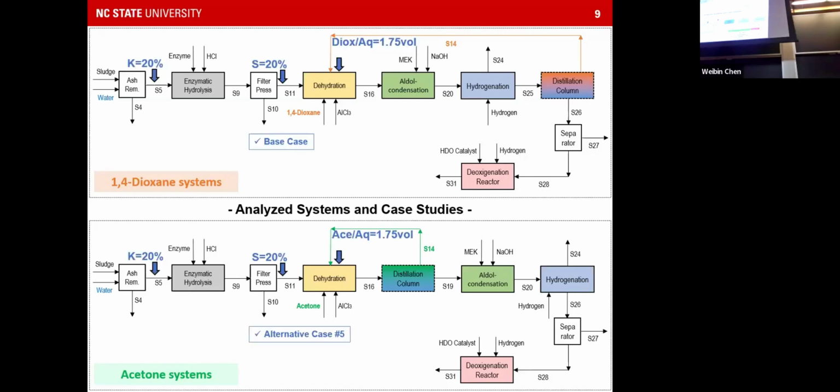For our base case, we were considering a typical consistency for enzymatic hydrolysis of 20%. This is actually leading to a pretty close value because the yield for this reaction is pretty high, it's 99%. So this is leading to a concentration of sugars after the enzymatic hydrolysis of also 20%. And we fixed this dioxane to aqueous volume ratio at 1.75 times. So that means that we are using 1.75 times the volume of dioxane compared to the aqueous solution that we're having in our reactor. So again, this is the base case. The alternative case number 5 is a counterpart for this base case, but instead of using dioxane, we are using acetone.